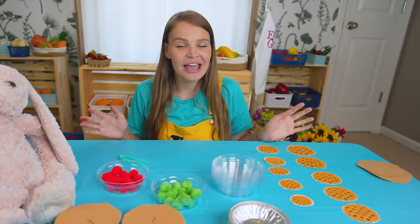Chicken said it wanted 12 strawberries and to make 4 pies. First, let's count the strawberries again. Count with me. 1, 2, 3, 4, 5, 6, 7, 8, 9, 10, 11, and 12. All right, Chicken has 4 pies. Let's see how many strawberries we can put into each one. We'll start with putting 1 strawberry in each pie. 1 in here, 1 in here, 1 in here, 1 in here.